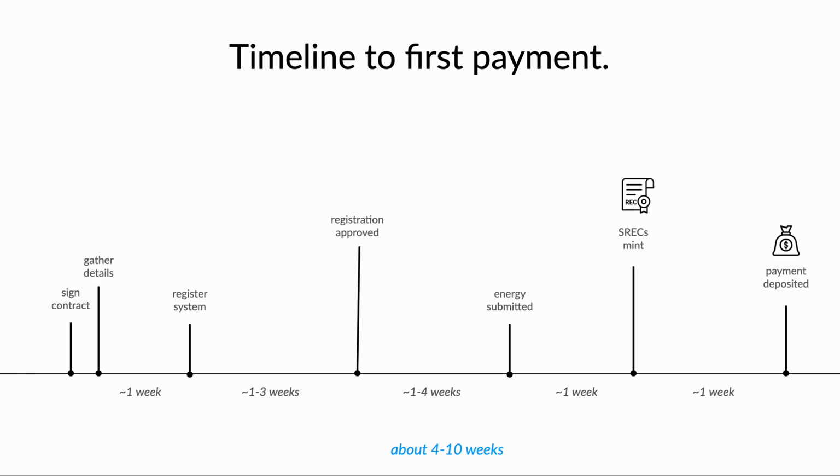Now, how long does it take to get paid? Well, it takes about 4 to 10 weeks, and in some situations it can take longer if we have registration difficulties. But generally, once you sign up, we'll gather some details about your system and immediately register you with the state and the regional tracking system. That's PJM GATS. That can take several weeks. Once you're approved, both state and GATS, then we can submit your system's energy readings to the SREC tracking platform. That takes a week, and that submission of energy happens the beginning of each month.